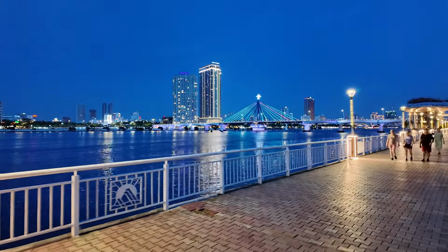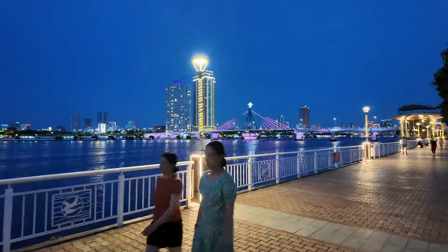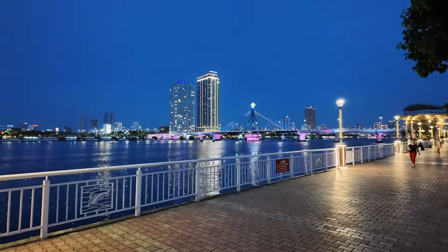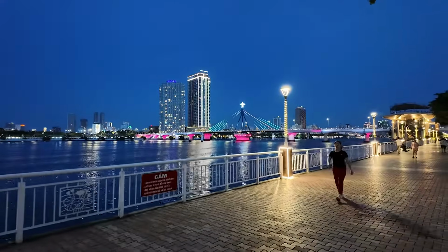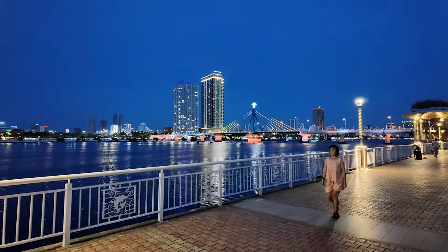Here, let's get a shot of the bridge because the bridge is lit up. Very nice, very nice. Yeah, if I lived here, I'd be coming down here to walk along the water, get my exercise. Pretty nice. People out here meditating and enjoying being out here.